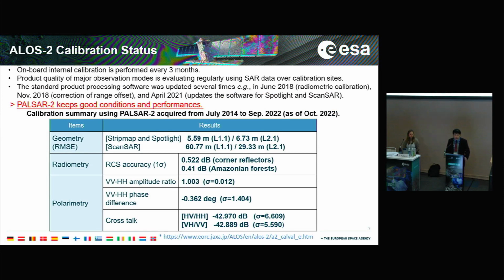This is a summary of the calibration result of PALSAR-2 in terms of geometry, radiometry, and polarimetry as well. These are also still in good condition. And we frequently conduct calibration activity using ground reference data and the onboard calibration mode.